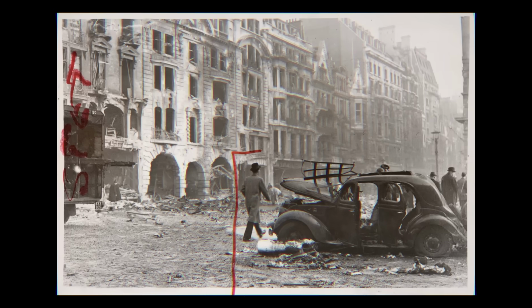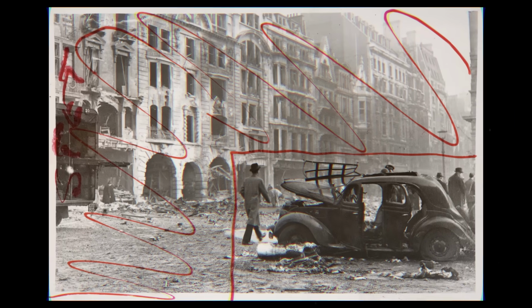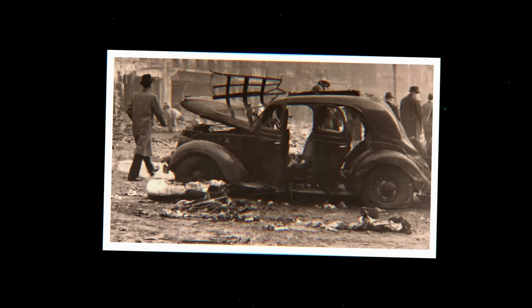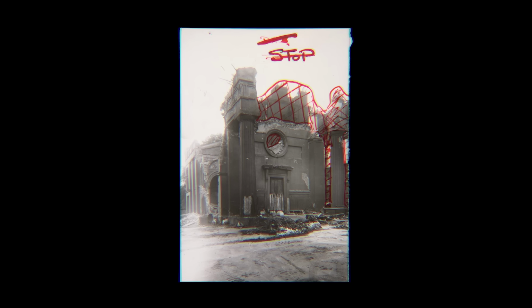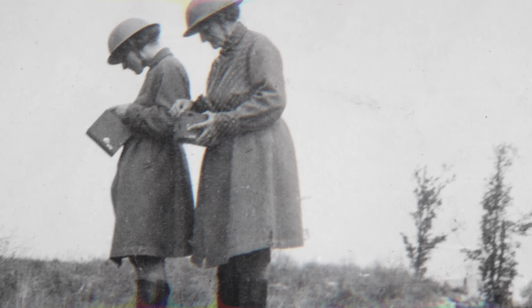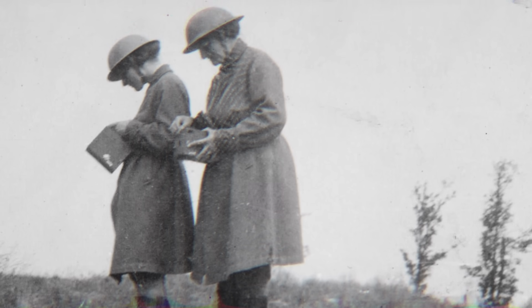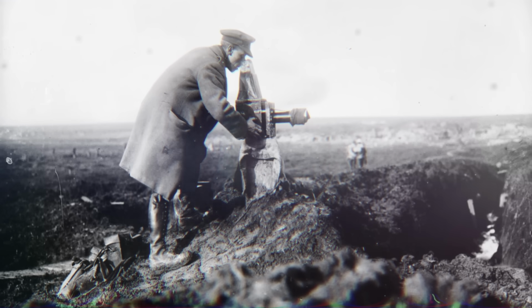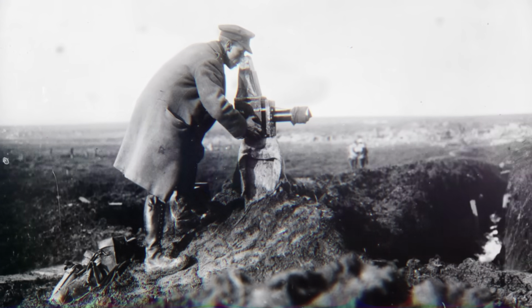These are the photographs they didn't want you to see. During the Second World War, the War Office couldn't risk sensitive details getting into enemy hands, so they were heavily censored. Since the invention of photography in the early 19th century, war photographers have risked their lives venturing into war zones in an attempt to document the reality of war with a camera.